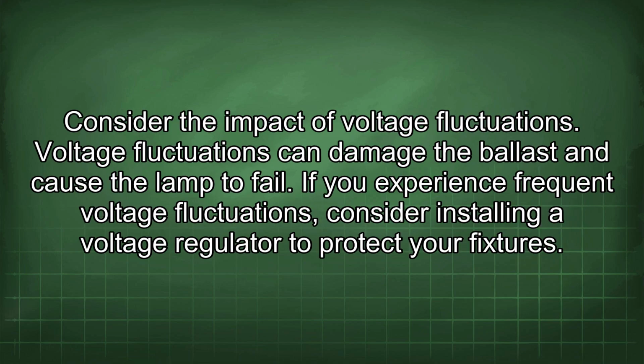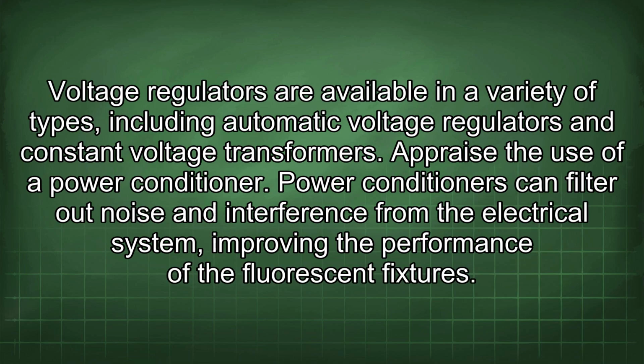Consider the impact of voltage fluctuations. Voltage fluctuations can damage the ballast and cause the lamp to fail. If you experience frequent voltage fluctuations, consider installing a voltage regulator to protect your fixtures. Voltage regulators are available in a variety of types, including automatic voltage regulators and constant voltage transformers.